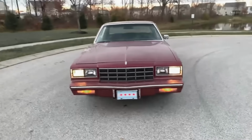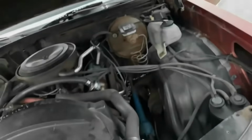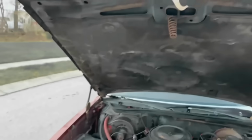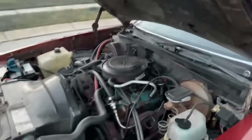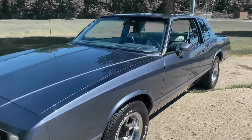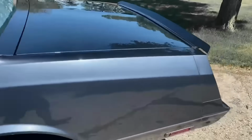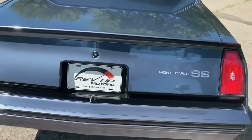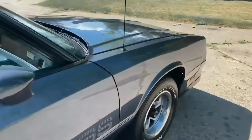The car gained a large egg crate grille and dual vertical headlights too. Engine choices ranged from non-aspirated 229 V6s to a small and rare number of Buick-powered turbocharged 231 V6s and 305 V8s. 1983 brought on the reintroduction of the Monte Carlo Supersport, the SS, with a 305 V8. Although only a small number of SSs were produced this year, it was wildly popular and was the first introduction of a performance option in the car since the 1970-71 Montes.